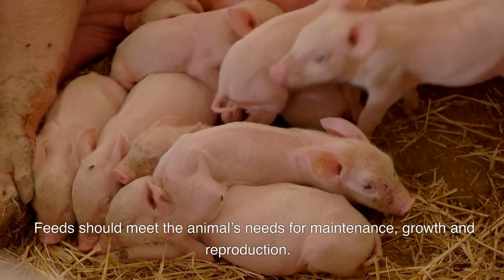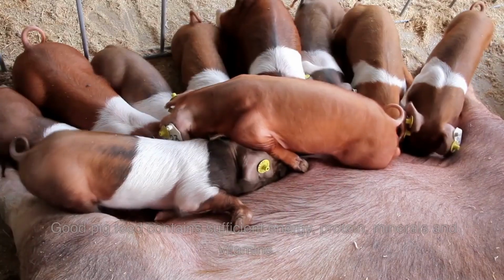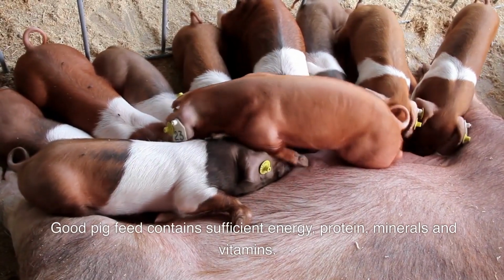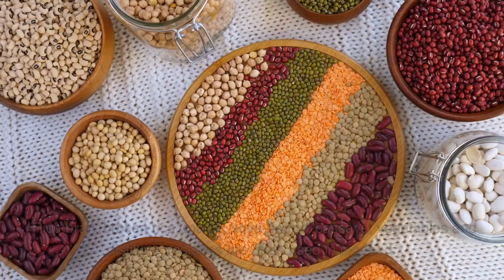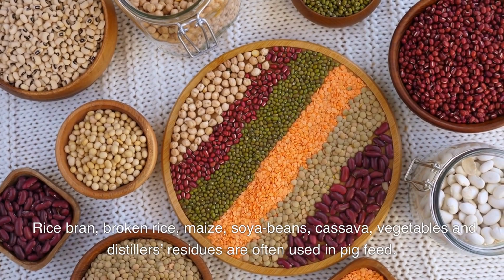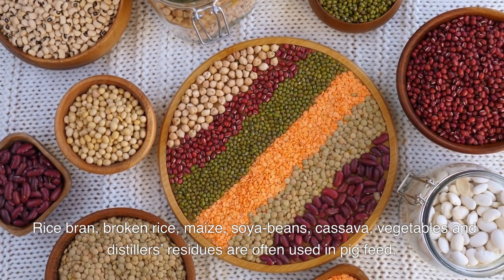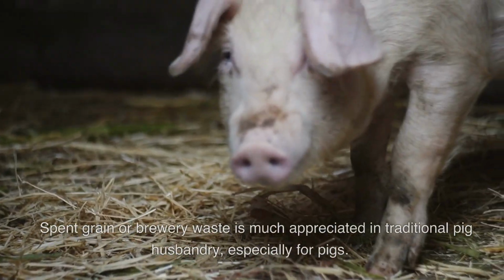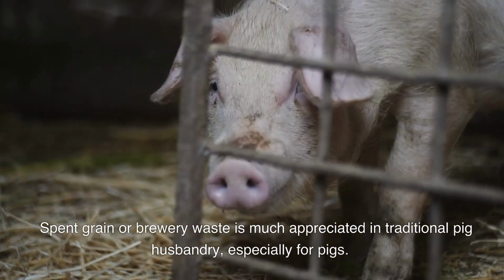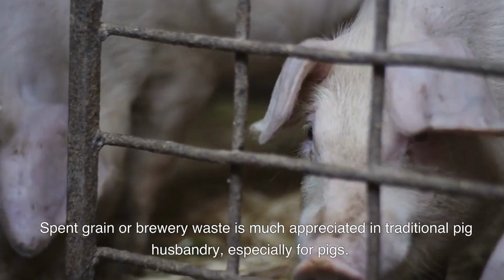Feeds should meet the animal's needs for maintenance, growth, and reproduction. Good pig feed contains sufficient energy, protein, minerals, and vitamins. Rice bran, broken rice, maize, soybeans, cassava, vegetables, and distillers' residues are often used in pig feed. Spent grain or brewery waste is much appreciated in traditional pig husbandry, especially for pigs.